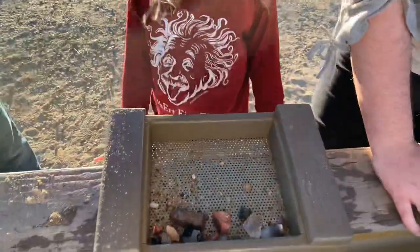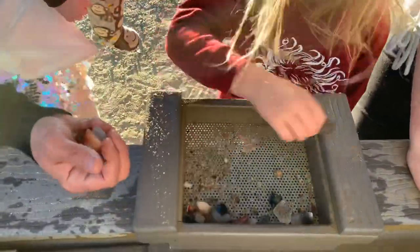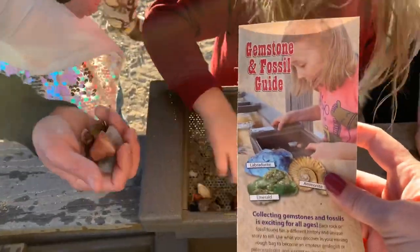Oh my gosh, look at all that jade! And you know what? We've got a pamphlet that is going to tell us what all these rocks are.